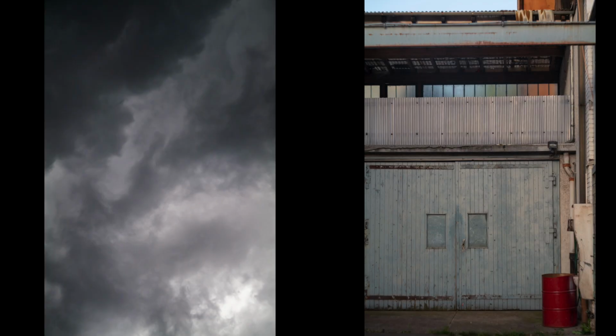Here again, the same lens. That's back in Aarau. On the left, a storm, and a detail of the city on the right. So it's a lens that doesn't bubble that much when you use it differently.